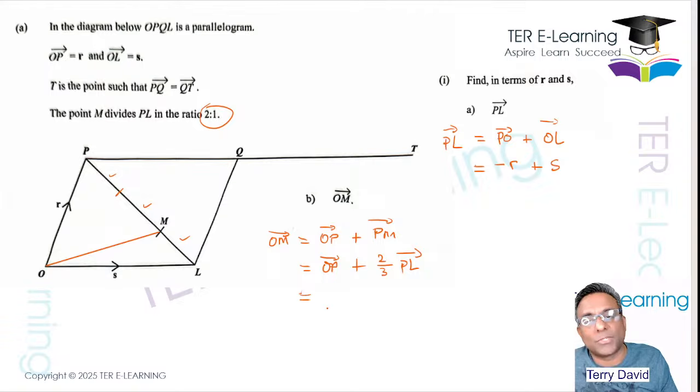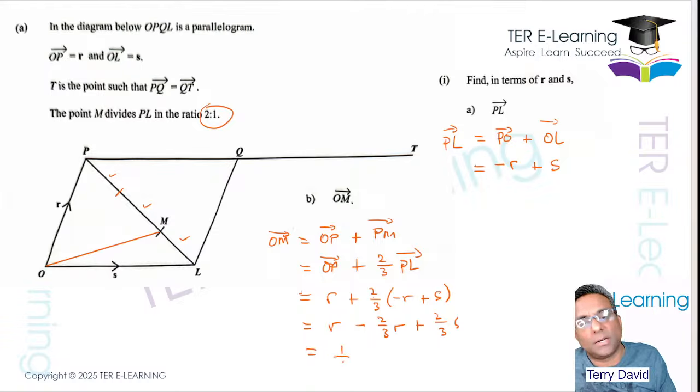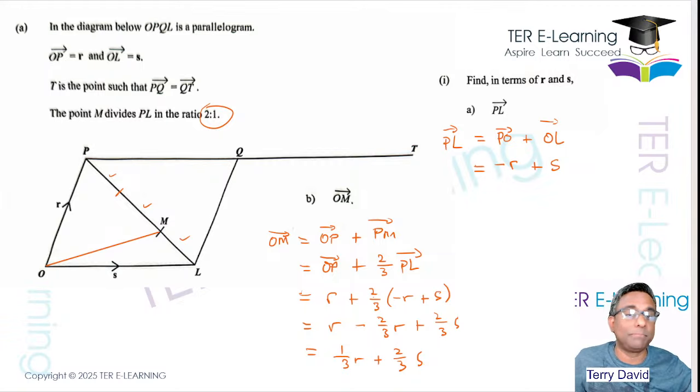Now let's write something here. So OP is equal to R plus 2/3 multiplied by PL, which in this case is minus R plus S. So this here is going to be R minus 2/3 R plus 2/3 S. Now we could simplify this a little more. So R minus 2/3 R will give me 1/3 R. So this is 1/3 R plus 2/3 S. So that's what we have here. So that's OM.